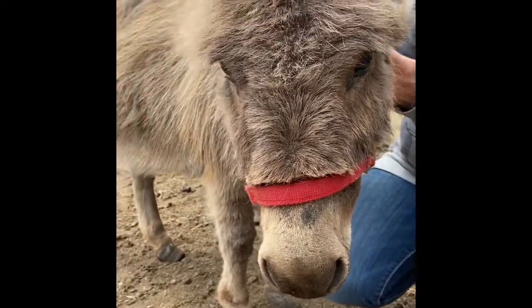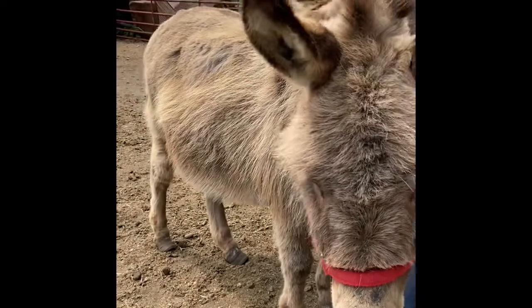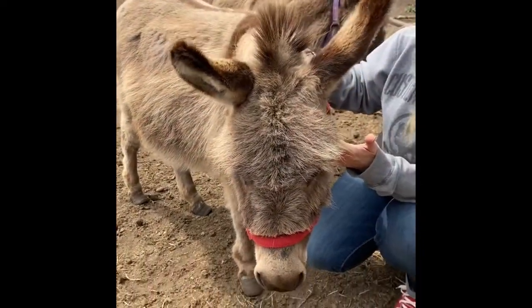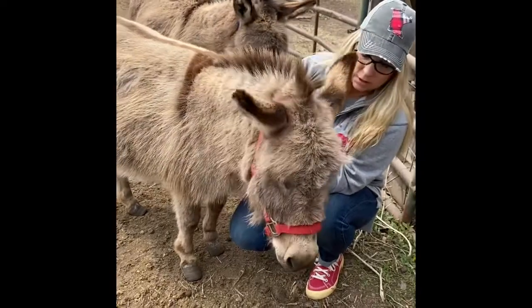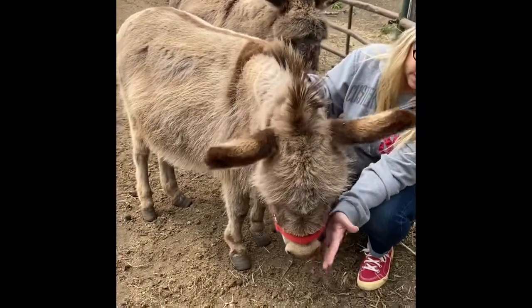Miniature donkeys are domestic animals. They live on a farm, boys and girls. And as you can see, this one's very friendly, isn't it?